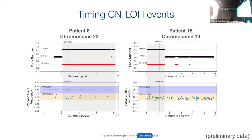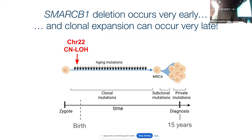What we see here is that in patient 6, we only see one single dot in the homozygous region, which means it happened before. And actually, this is the frameshift mutation of SMARCB1. As you can see below, many more mutations happened after the duplication. So this event is very, very early in life, and then the cell keeps accumulating mutations until later in life, when it clonally expands. I represented here that we have this zygote, an initial cell with the copy neutral loss of heterozygosity very early in life. But this cell is not yet clonally expanding, so it keeps accumulating aging mutations until later in life, up to 15 years. We have some patients diagnosed at 15 years, in whom this cell then clonally expands.